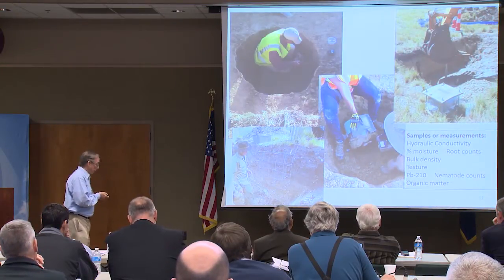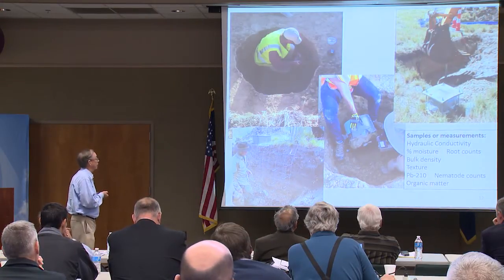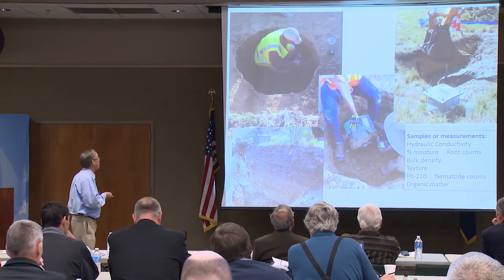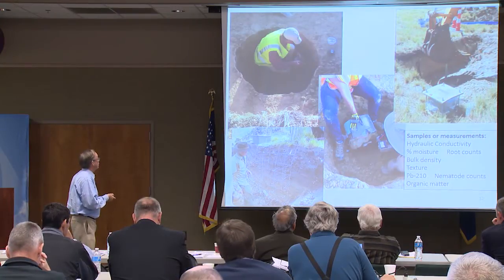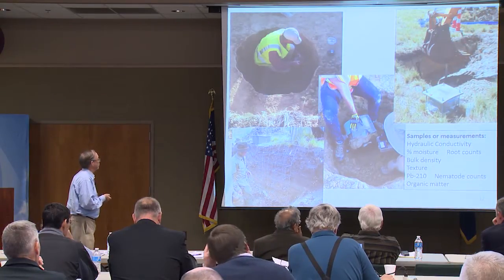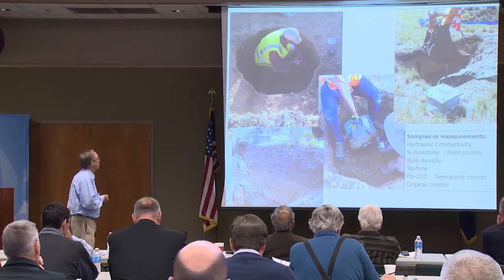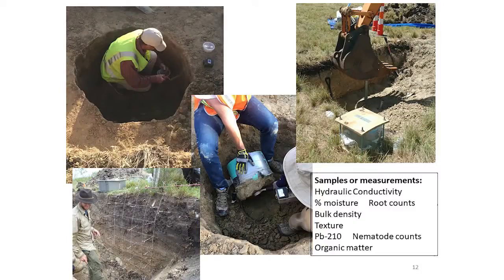so at each site we did a lot of different tests, in situ measurements and observations, as well as taking samples for the lab, taking core samples here. These are the samples that were taken for hydraulic conductivity. Some of Craig Benson's work showed that you really need like a 30 centimeter diameter sample in order to get good representative information on hydraulic conductivity. So that's what we did, and these are tough to get.